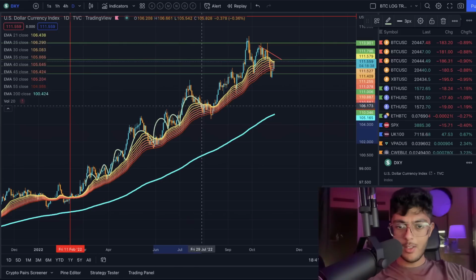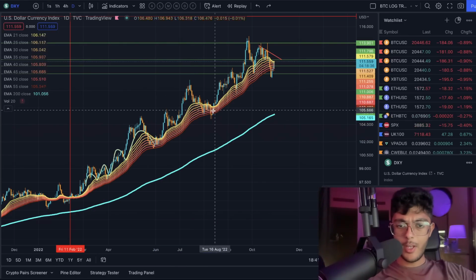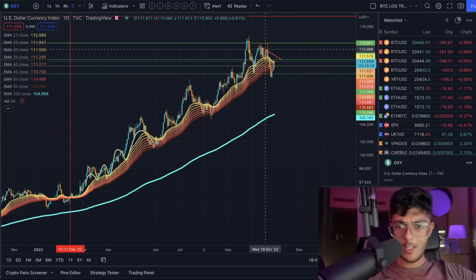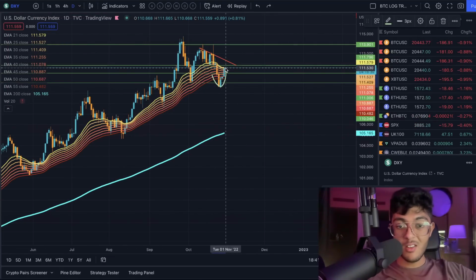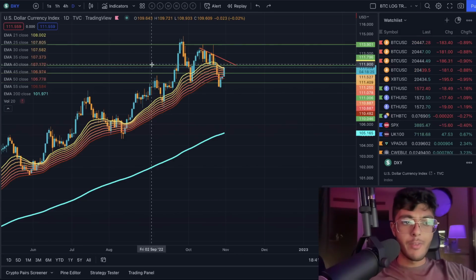Every time we fell into this ribbon, finding support, a little bit of a fake out right here, but then continuously just finding support in this ribbon. So does this mean now that we've fallen out of it, we're going to start finding resistance? That would make sense. But guys, we're at the very, very top of it right now.